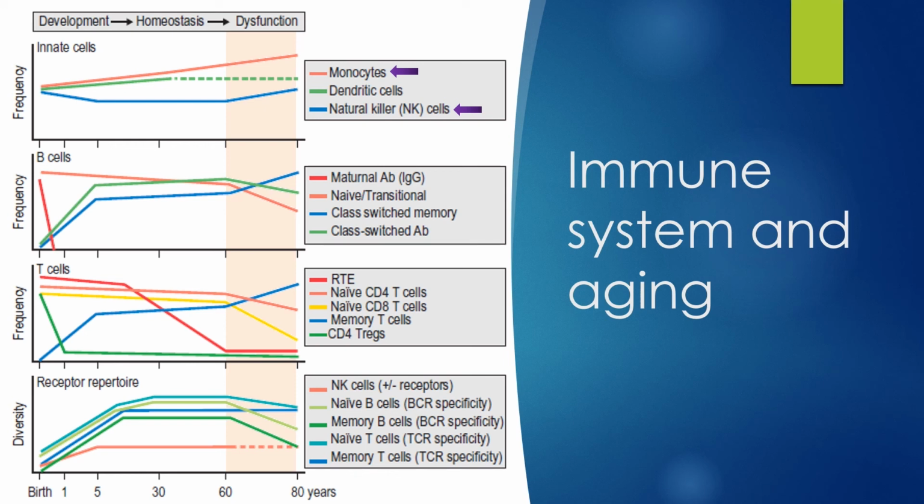We see the same situation for T cells right here. So these naive T cells, they tend to go down with age. So again, it's the same issue, the inability for T cells to learn about new pathogens.